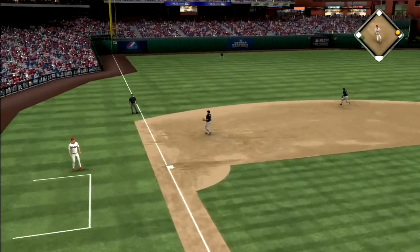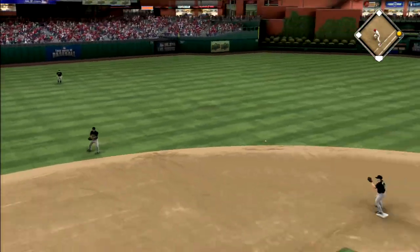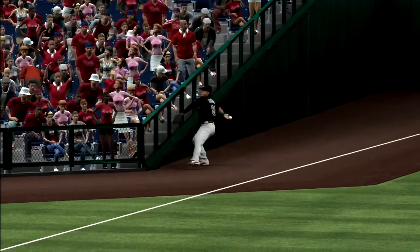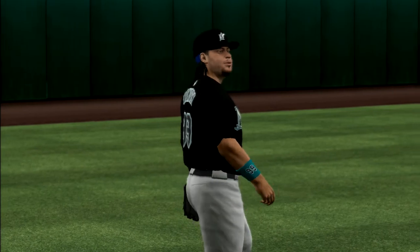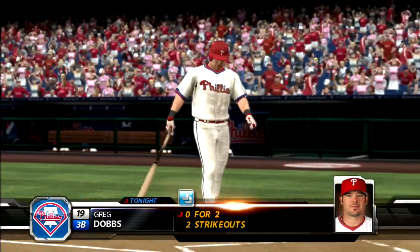Now a ball hit in the air, but in play perhaps down the line. Manny is over now, and he puts this one away in foul territory, and there are two men out. Ball slicing away from him there, but that's a good jump and a good first step as he runs this one down. Greg Dobbs will stand in, 0 for 2 thus far.